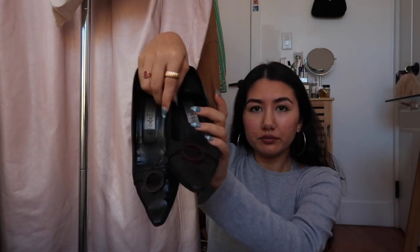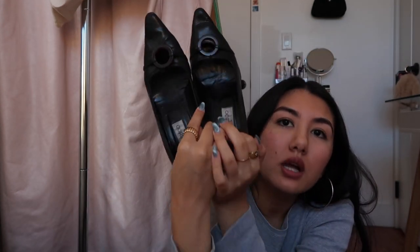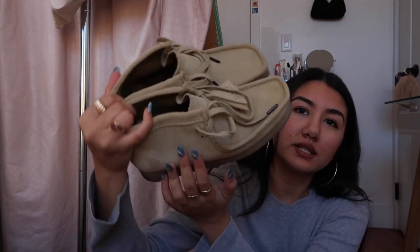These babies right here, I got for $45 at a vintage store. These are just some pointy little Jimmy Choos. I haven't worn them yet. Then on Poshmark, I bought these loafers. Like, perfect. Okay, a lot of this stuff is kind of like a Christmas holiday gift to myself for the past like month. Like, these I really wanted. I've been contemplating whether I wanted them or not, but they're really comfortable. And it's these wallabees.